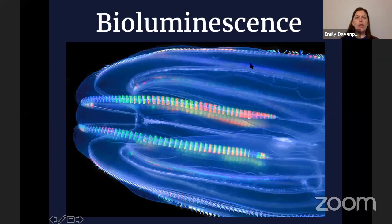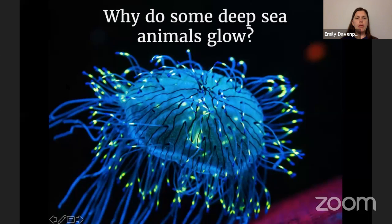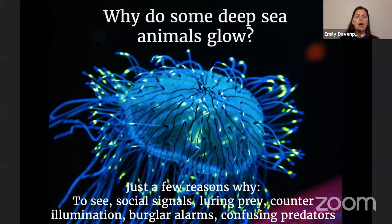Okay. So the last thing I'm going to talk about is bioluminescence. Some deep sea creatures glow or produce light in some ways. Here are just a few of the reasons to get you started. To be able to see, so they act like their own flashlight. To talk to other animals that live in the deep sea. To help lure in food. To help confuse predators. There's something called counter illumination, which I'll show you a little bit about. And also as an alarm, like, hey, help, I'm being attacked.